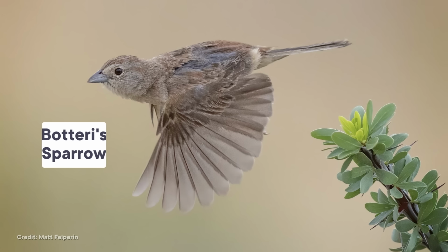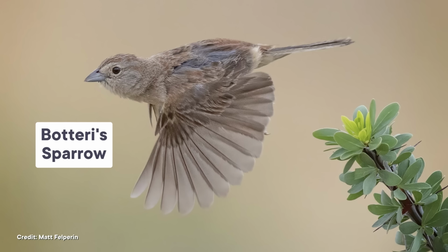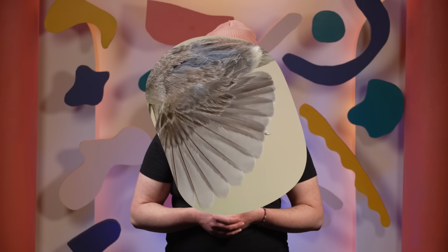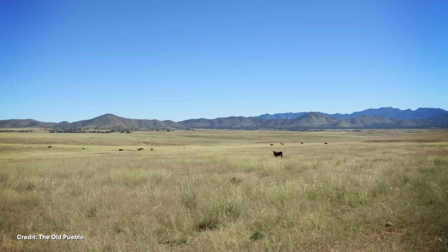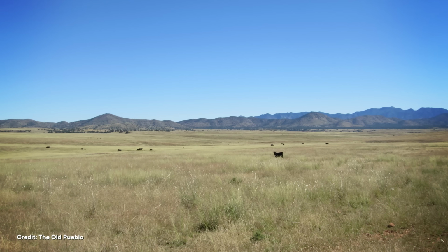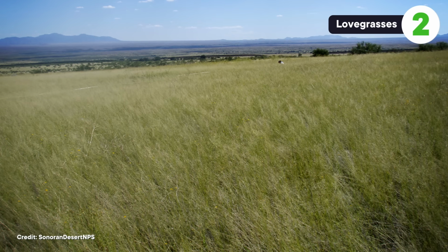In this case, it's a grass that had an unexpected benefit for the Botteri's sparrow, an unassuming little brown bird that has historically lived in southern Texas and Arizona. But for a period in the late 1800s, the Botteri's sparrow was driven out of Arizona. The tall native grasses where the sparrows nest had been overgrazed by cattle. To replace the disappearing native grasses, lovegrasses were introduced as cattle feed.